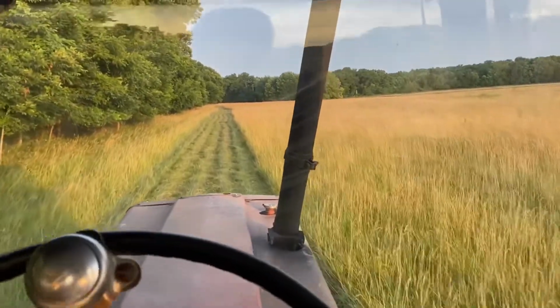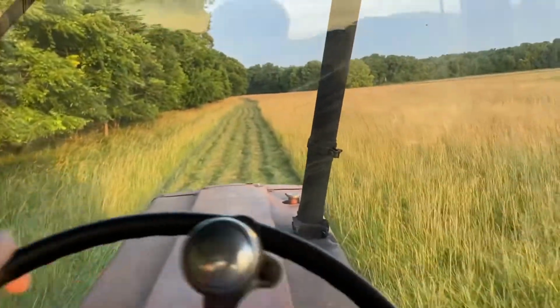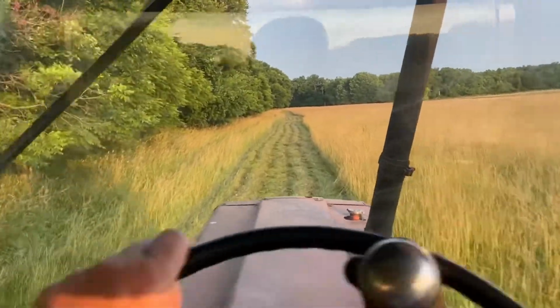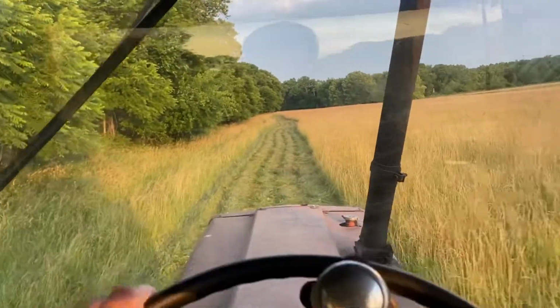I just want to tell you, I'm out here. You can see the shadows are kind of long. That's because it's the first thing in the morning. The sun's just peeking up over the trees behind me. About 6:30, and getting started today.